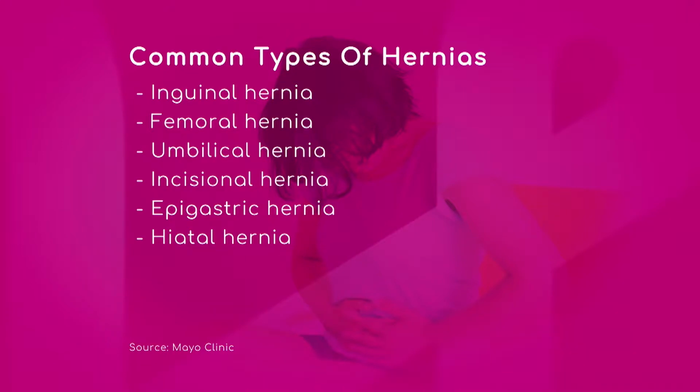The first is an inguinal hernia, and that's a hernia in the groin. 30% of males will end up at some point in their life getting surgery for an inguinal hernia, typically on the right side. Nobody knows why the right side is favored, but more often than not, it is on the right side. A femoral hernia is almost in the exact location, just about a centimeter below an inguinal hernia, and that is actually more common in females, but it really is the same repair.